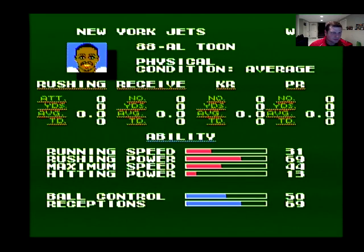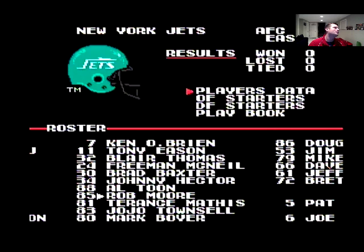Toon. Here's Big Bad Brad Baxter was a bench rider. No, he's not riding the bench anymore. If you're smart, he's coming in the game. Toon, 44 maximum speed, and that's 69 receptions. That's something to pay attention to because he's going to be your go-to guy. That makes you eligible for some covered catches, especially if Ken O'Brien gets into better condition throughout the course of the game. Look at Toon as a threat.